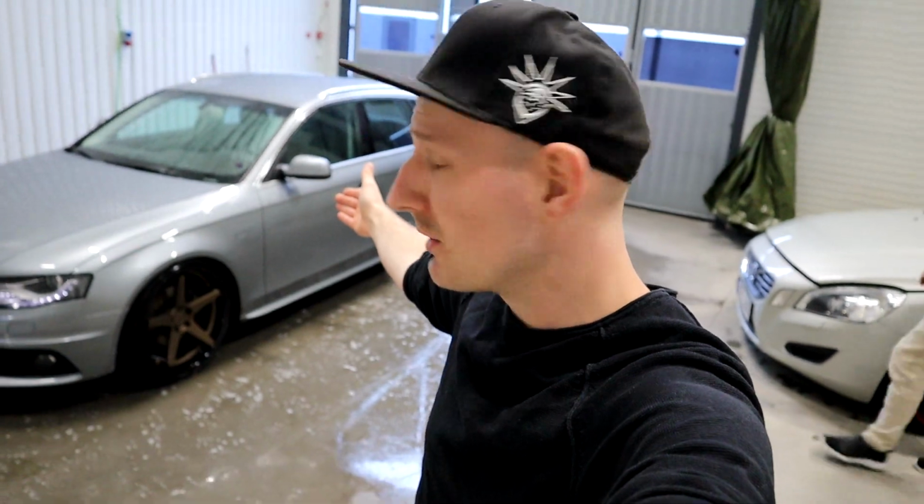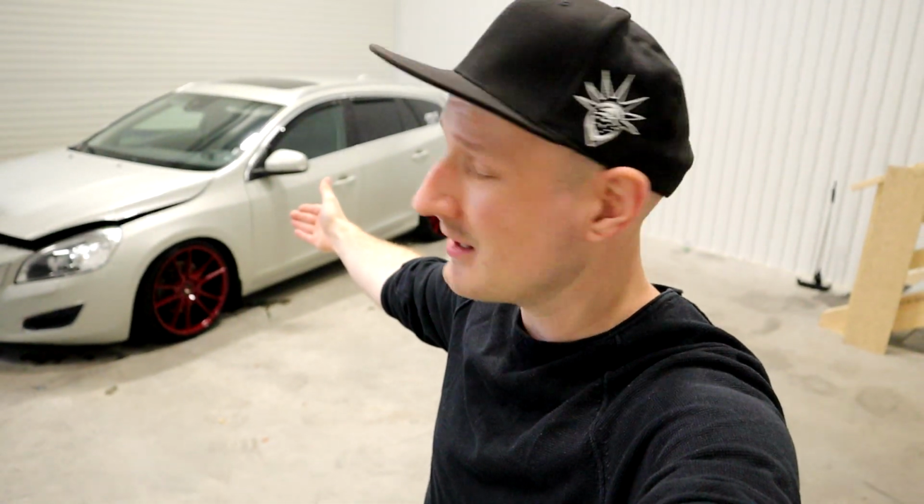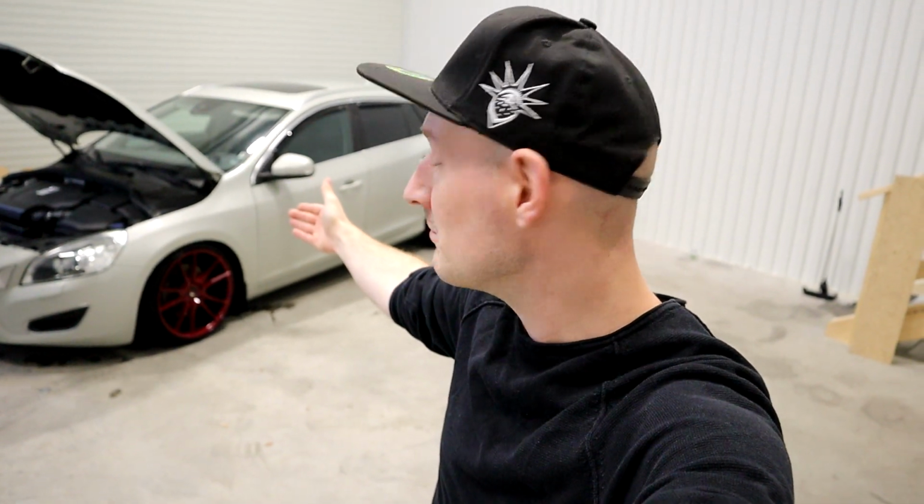Done on my car and Mr. Holland's car, and well, they are shiny. And this car only got a foam wash. This one got an organic dirt removal. And both are shining. Perfect. Now let's go to the car meet.